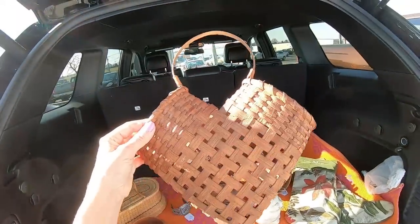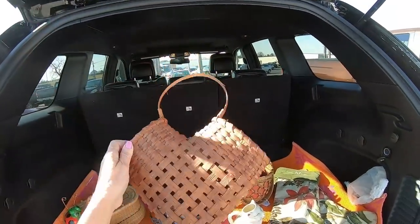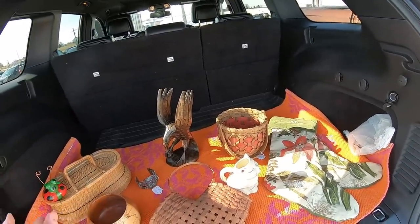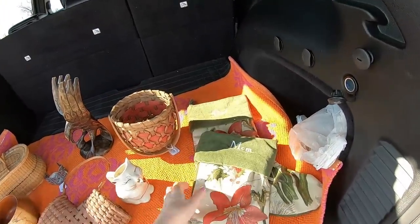Another handmade basket. I picked one up similarly the other day. I paid $3 for this. And like I said, some of these things were grouped together, and I always ask for a little bit less price if I'm buying multiples. And this was the find of the day.